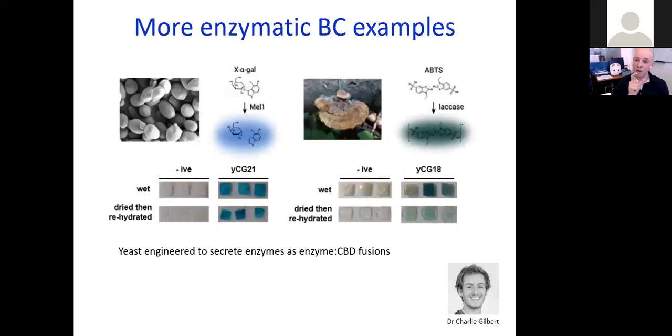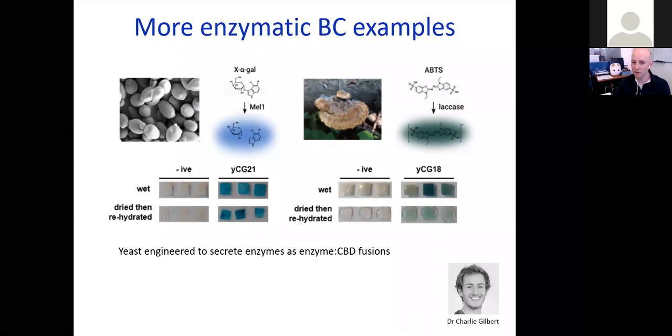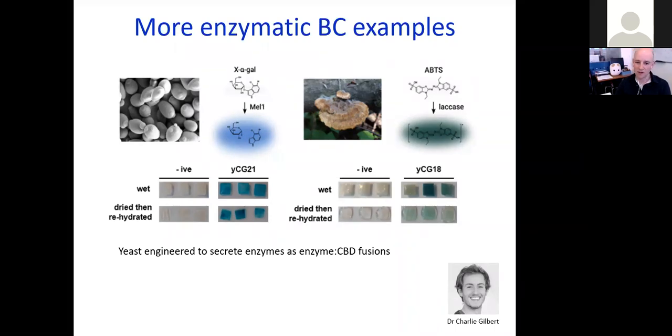And so we can swap out beta-lactamase for other enzymes and make other things. We can break down X-gal with MEL1. We can break down ABTS with laccases and get the color change there as well. Pretty cool. So there's lots of uses for that. You can think about growing material filters, which have the enzymes embedded in the material and made as the material is grown.